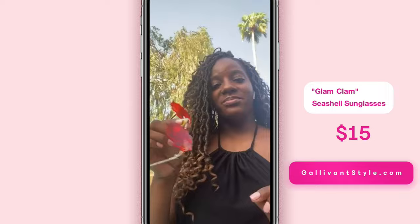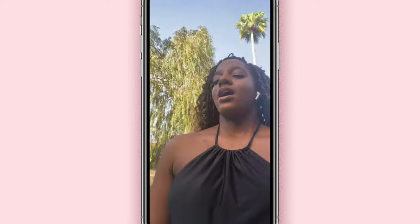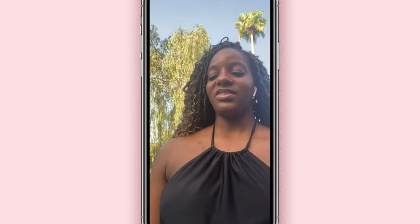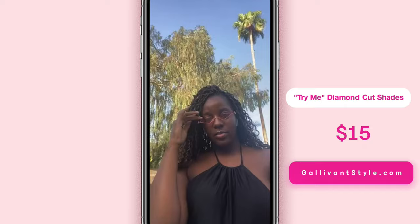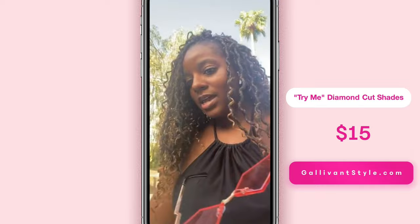And then I just have one more style for you guys. This is one that I had to bring back because you guys were asking. You guys were asking for the Try Me diamond cut shades. So I had to bring them back for you this season. These are in the color pink. This nice light pink tint.